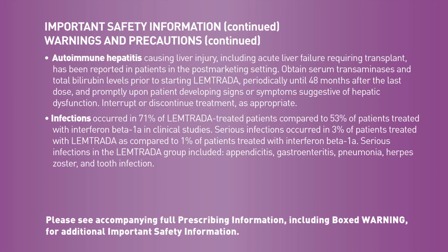Infections occurred in 71% of Lemtrada-treated patients compared to 53% of patients treated with interferon beta-1a in clinical studies. Serious infections occurred in 3% of patients treated with Lemtrada as compared to 1% of patients treated with interferon beta-1a. Serious infections in the Lemtrada group included appendicitis, gastroenteritis, pneumonia, herpes zoster, and tooth infection.